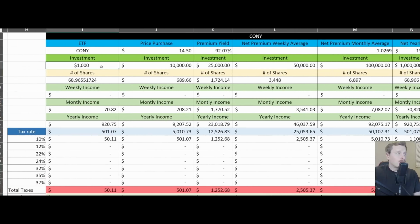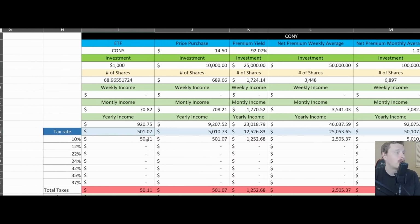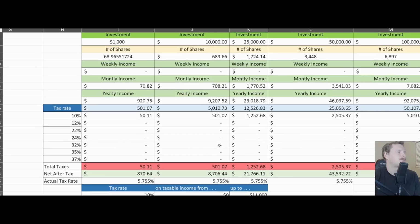So for a $1,000 investment into CONY, we're going to own 68.96 shares. That's going to be a monthly income of $70.82. Over a year period, that's going to be $920.75, right? Because of return of capital considerations, we have to pay tax on 54.45% of the distribution at ordinary income levels, right? That 54.42% of 920 is $501.07. And because that $500 falls into that $0 to $11,000 tax bracket, we're going to be taxed at 10%.